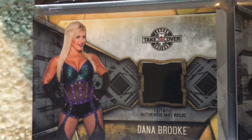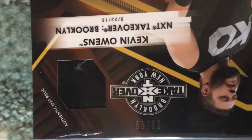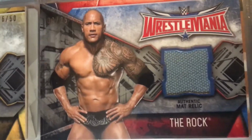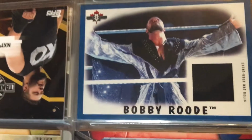And now I'm going to show you my more valuable ones. My second page, which has ones that aren't the base 300, but maybe a little more, like this Dana Brooke. She has 50 copies of this one. Kevin Owens, 99. They're all mat relics here, by the way, pretty much. The Rock, 25, done. Bobby Roode, 50 of him.